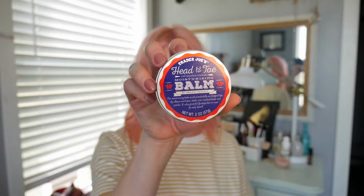I have 2 hand creams from Trader Joe's. Well, this is not necessarily a hand cream, but an everywhere-for-everything cream. This is the Trader Joe's Head to Toe Moisturizing Balm. I love this stuff. I have talked about this multiple times. I love this product. It is so moisturizing and it's pretty inexpensive. I think it's like $3.99 or $4.99. It lasts quite a while, not a super long time. I probably started using this around Christmas and now it's done.